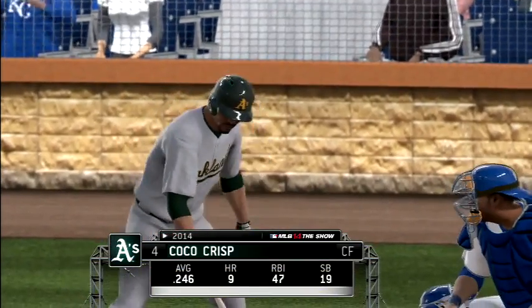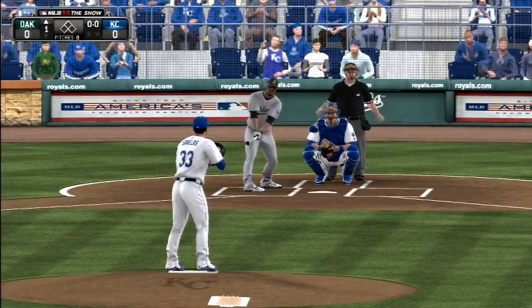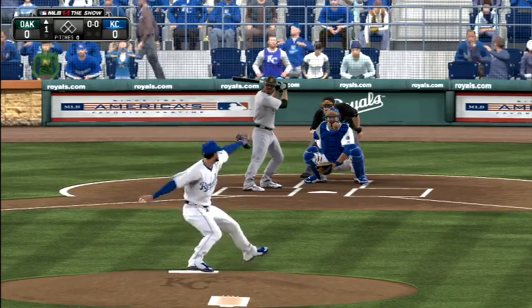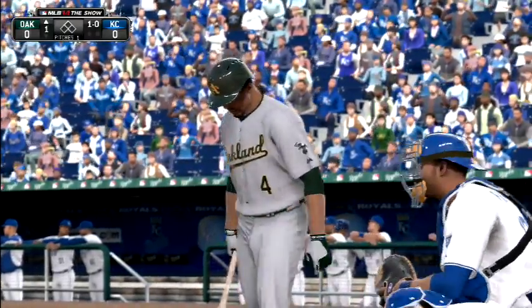And there you see Coco Crisp now as he stands in to get this one underway. First pitch of the night is taken for ball one, and we are underway from Kansas City.